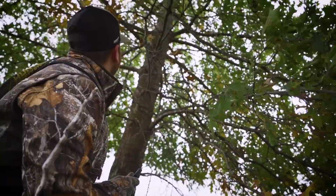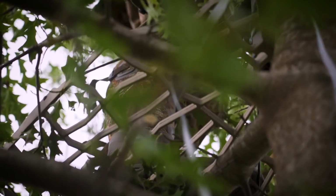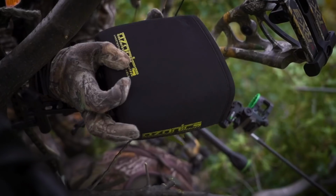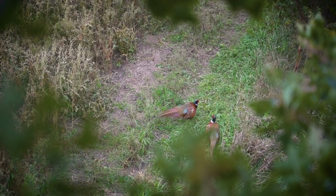Alright, another aggressive move on this big deer tonight. It's October 16th, and Grant and I found a small pin oak to hang in that's a little bit downwind of where we think this deer's bedding. The weather's great, a nice northwest wind. It's going to die down a little bit closer to sunset.